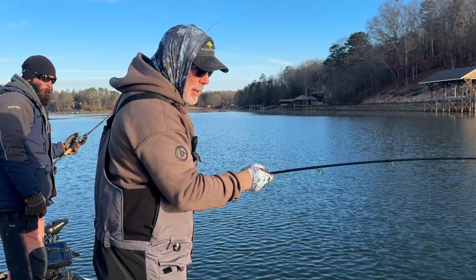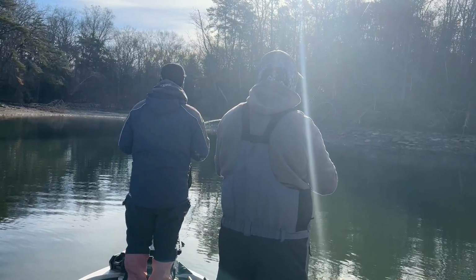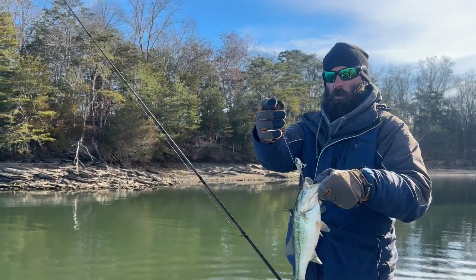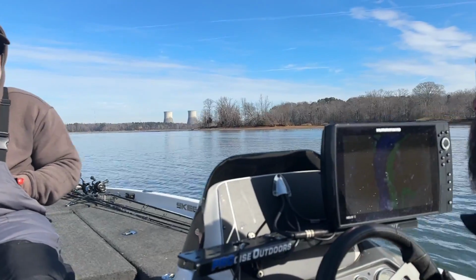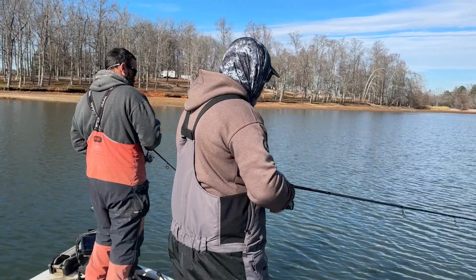We had a really good start this morning, landing on a few good ones, and then it slowed down as it gets slick, calm, and bluebird sky. It's tough fishing when it's that calm and that bluebird sky, and you just have to cover water and hope you land on them. Hit points, hit grass lines. We went back and forth between main lake points, secondary points, shallow grass lines, deeper grass lines, and you just have to figure out where they're at.